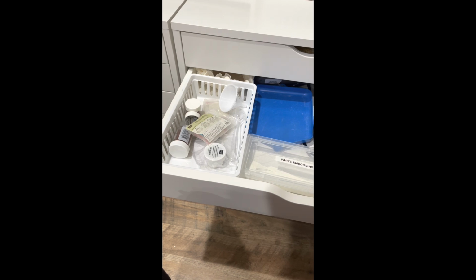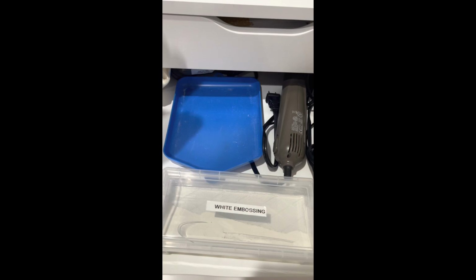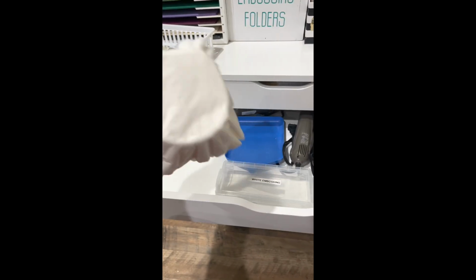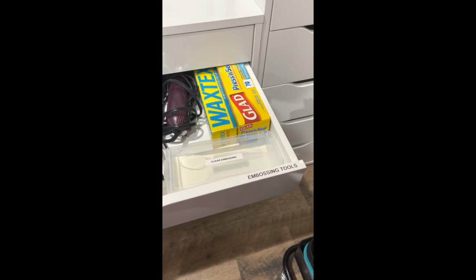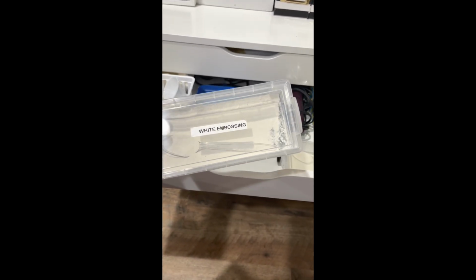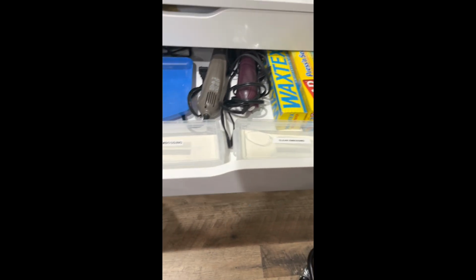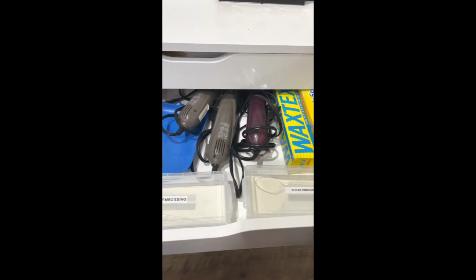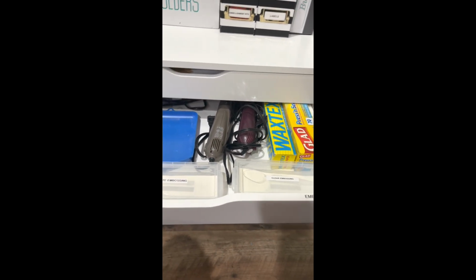So this next drawer here is my embossing tools. I have different embossing things. I have trays. If you don't have a tray for your embossing, coffee filters work great. Let's see here. I have my embossing powders in these things. I love these. I get them at Michael's. See, I label everything. Here's white embossing powder, clear embossing powder. I have 3 heat tool guns. 2 are Stampin' Up!, 1 is not, because I had it way before, but it still works and I'm not going to get rid of it.